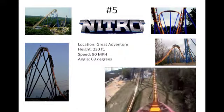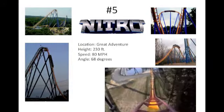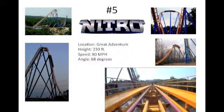Yeah. It also has camel humps at the end, which is not like Sky Rush, and it's an out and back. I do not like that. Okay.